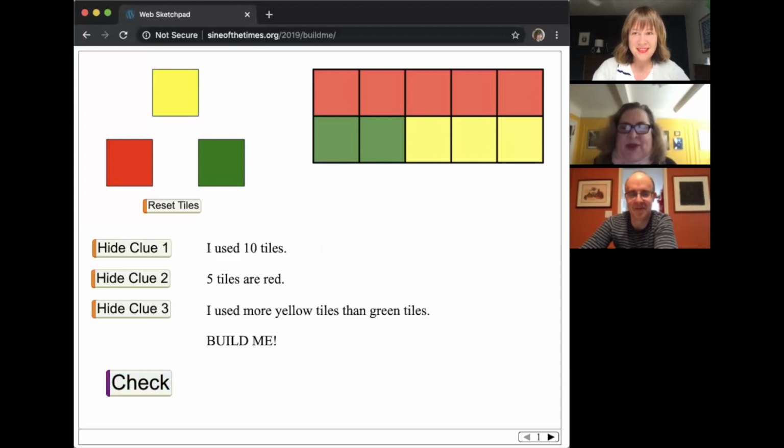All right, here we see Stephanie using really critical problem-solving strategies. First of all, she's doing the think aloud as she's building. I use 10 tiles. She doesn't impulsively just fill it with tiles. She's like, wait a minute, which tiles? She goes to the next clue. 5 tiles are red, and that's specific enough for her to realize I need 5 red tiles. Then she looks at the bottom and says, well, what goes here? I don't know, so I better take another clue.